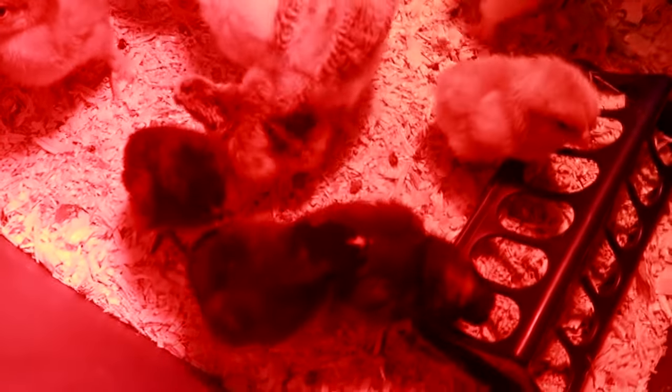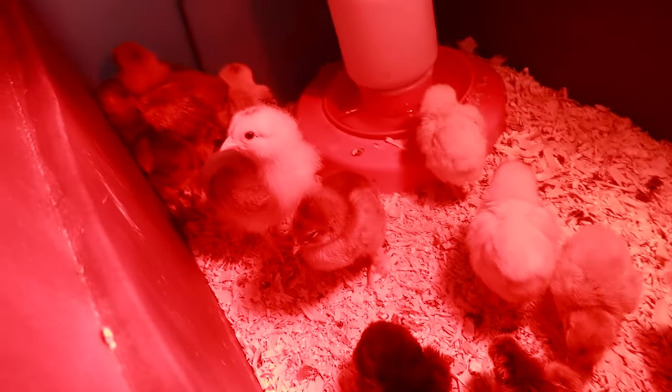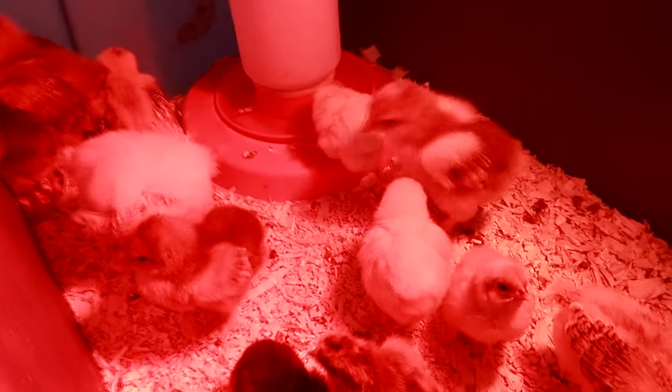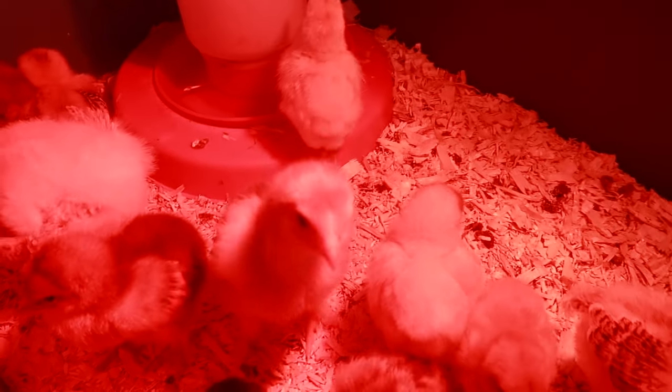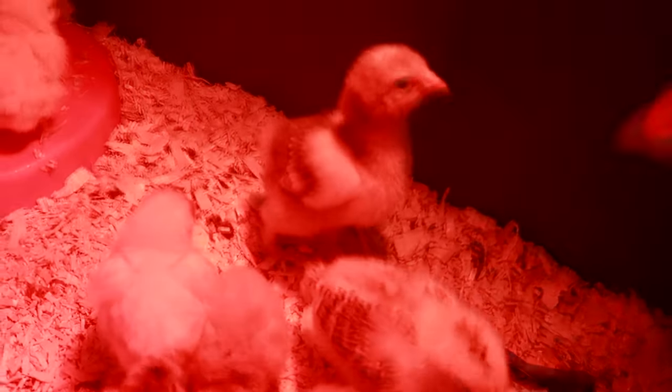Let's see if we can get a good picture. You guys see it? 1 brand new one. All the tiniest ones are our new hatchlings. Belle's looking for a place to get out, there in the water bucket. That's a new hatchling. We hatched her. Belle's like all attention on me, guys. She's having a drink. This is Bella.